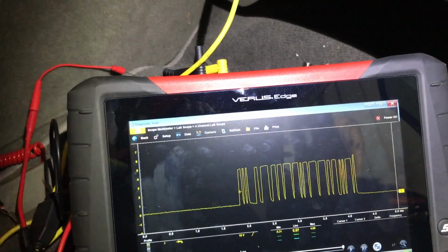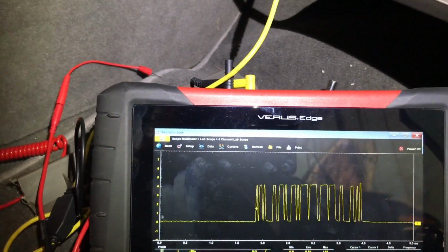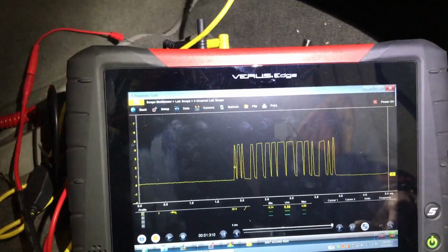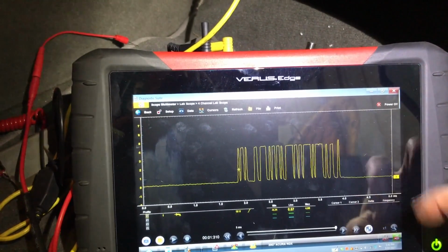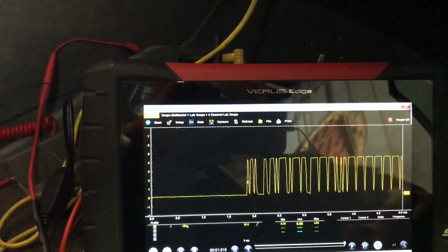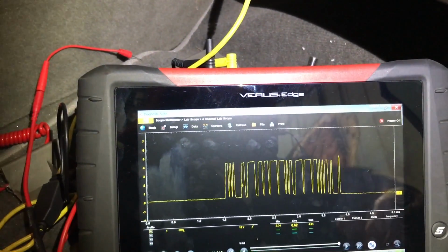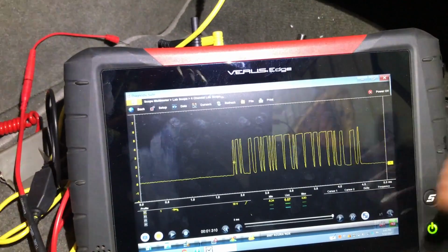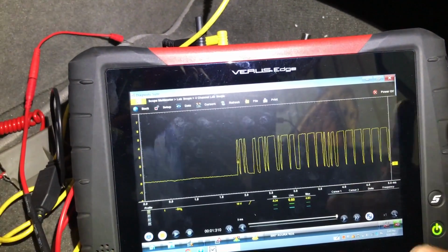So we have communication, not a problem in there. The spikes that I was looking at before, it was just that my base time was too fast or too long for the actual waveform. But the B CAN is communicating. I saw those spikes before, so I didn't have any problems with that.